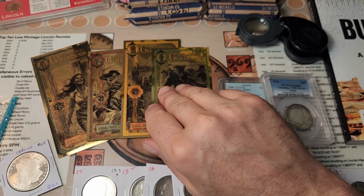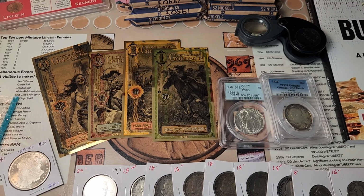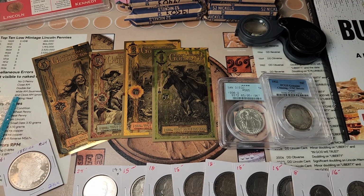If they become some sort of money someday, and they are in some states, some places do accept them as fungible currency, that would be a very interesting thing. It's early innings with Goldback, so it's going to be anybody's guess what happens with them. But in the meantime, I like to collect them.